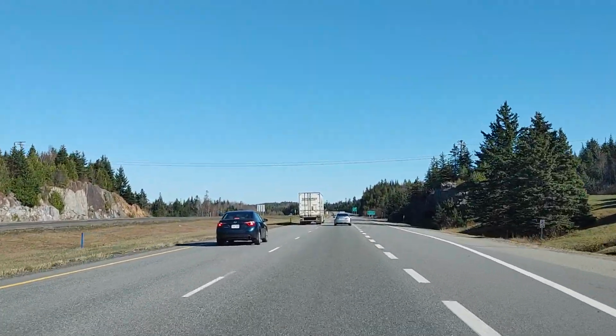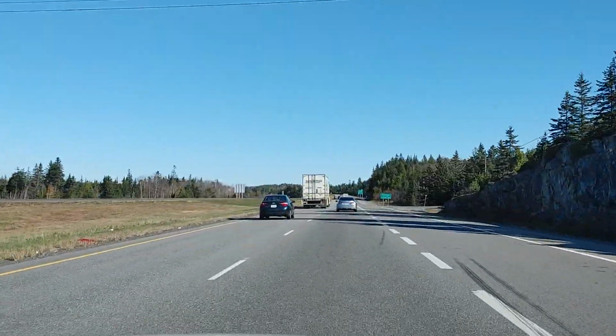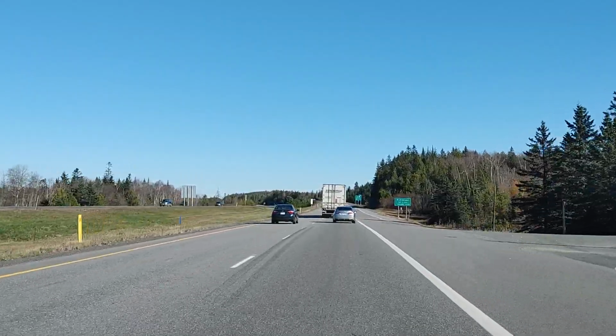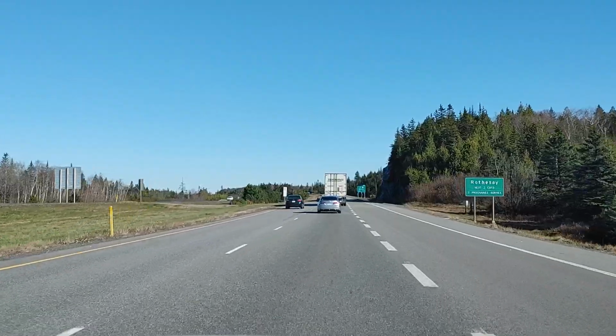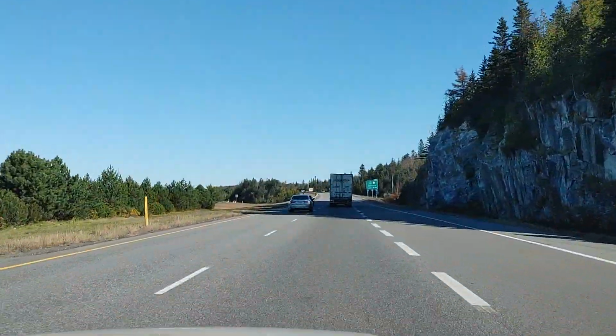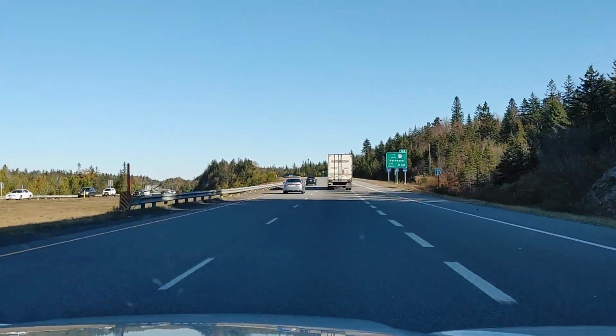So now we are passing out of St. John on the east and in towards Rothsay. And so this video's been running for 13 minutes. So we got from Laurenville into Rothsay in 13 minutes. That's how big St. John is. And that is how compact St. John is. Yes. Exactly.